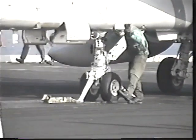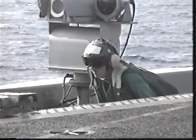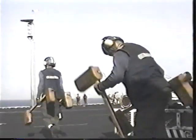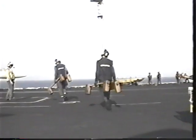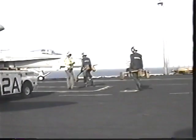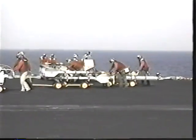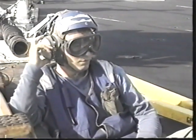Green shirts are the mechanics that work on the planes, maintain the arresting gear systems, and work on the powerful catapults. The gentlemen wearing blue chalk and chain the aircraft to the deck, making sure they don't move while it's parked. The men in red are weapons handlers and the crash and salvage crew. The average age of the sailors participating in what looks like a postmodern ballet is 19.